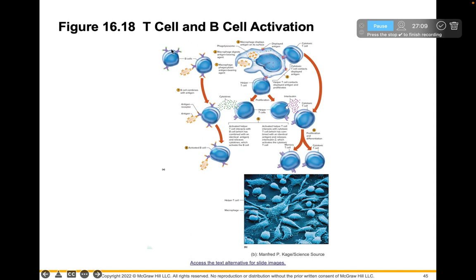B cells, so here's your B cell, and it has these Y-shaped receptors. If you'll notice this, see it has a Y-shaped receptor. T cells have an I-shaped receptor. So these B cells on their little receptors, they can bind to the whole antigen. So it has a specific shape there, and the antigens, proteins there, and they match up. And when they get activated by these cytokines, it will proliferate and differentiate. And it'll make memory B cells, but it'll also make plasma B cells.